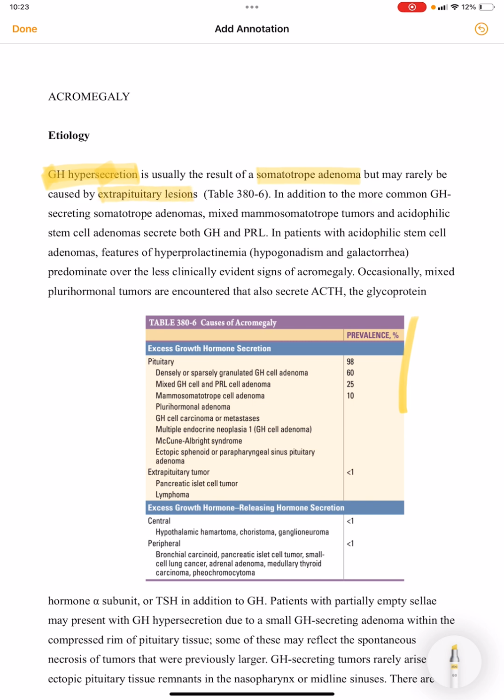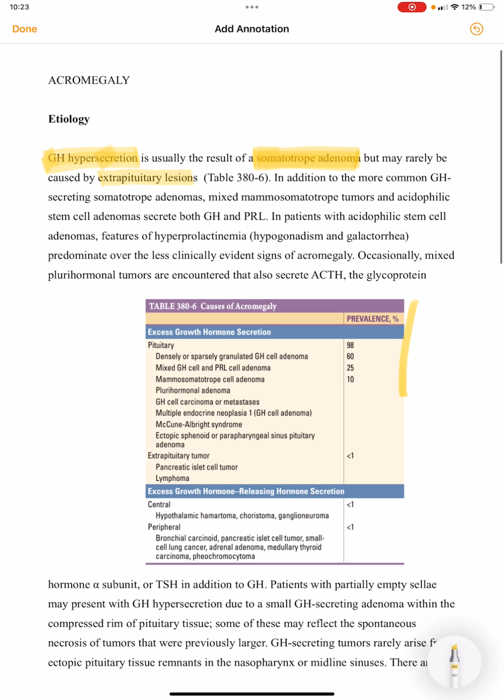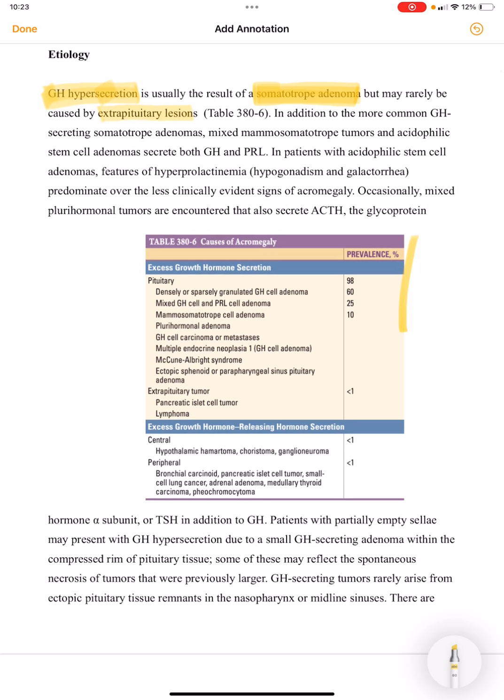So, why is there excessive growth hormone secretion? Because of a somatotrope adenoma, but this can also be caused by extrapituitary lesions. In addition to the more common growth hormone secreting somatotrope adenomas, we also have mixed mammosomatotrope tumors and acidophilic stem cell adenomas. They secrete both growth hormone and prolactin.